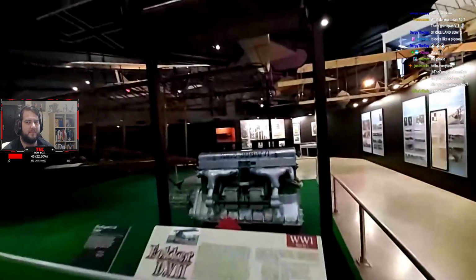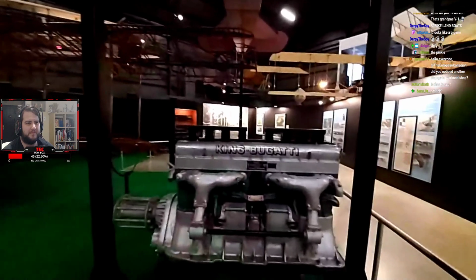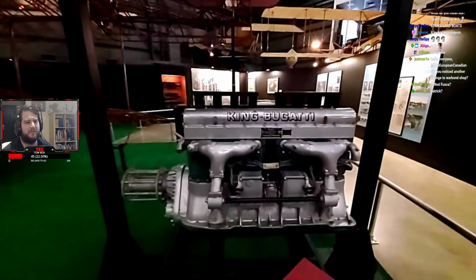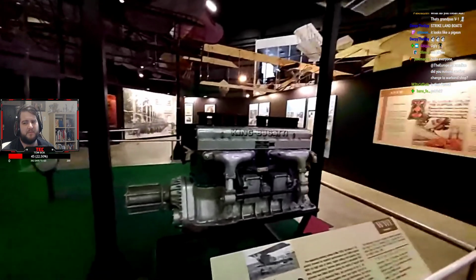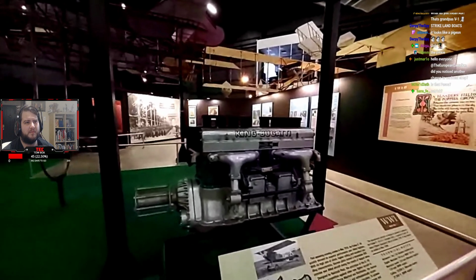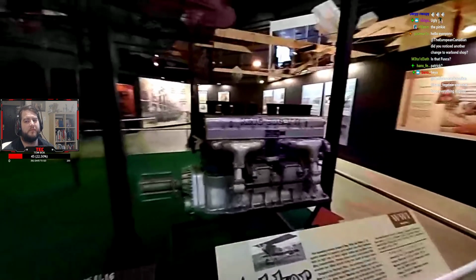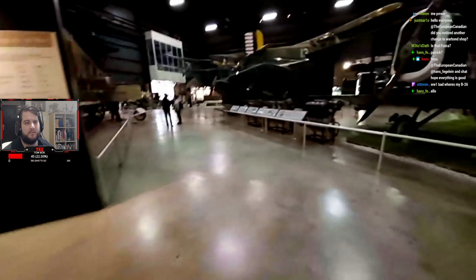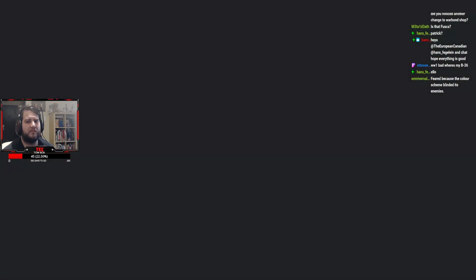If we look on the ground here, we have a King Bugatti engine. This one was manufactured by Duesenberg, but it was a Bugatti design. By this point, late war to the end of the war, we went from that 30 horsepower engine we had seen to this one, which was 410 horsepower, which is a pretty big leap. The war drove a lot of that aircraft engine innovation throughout the 4-year period it was going on.